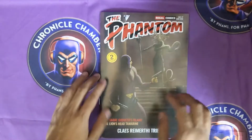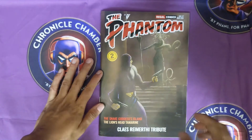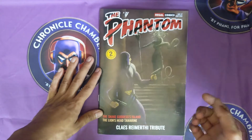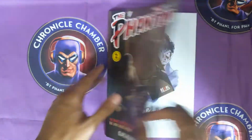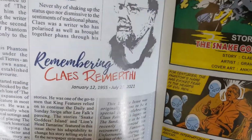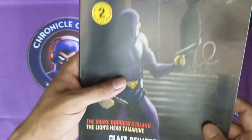Now, the thing is, the cover art is done by me, and while doing this, I had actually pitched to Regal, because Claes had just announced his retirement a few months before, so I thought, why not have a Claes Reimerthi commemorative issue, and that's actually mentioned here by the editorial, that it was originally meant to be a commemorative issue of his legacy on the strip, but unfortunately he died, and a lot of things had to be redone to make it a tribute issue instead.